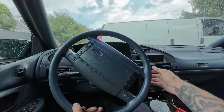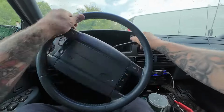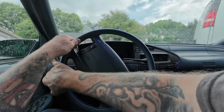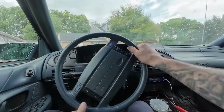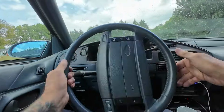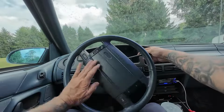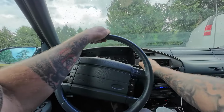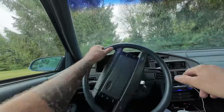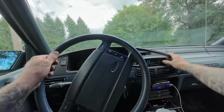Wow, okay. That's pretty weird. Maybe those transmission codes have something to do with this, because it feels like I'm stuck in second gear or some other gear. Reverse, I can accelerate. Let me see. Yeah, reverse, I can accelerate good. Unfortunately, I got to turn this down a little.